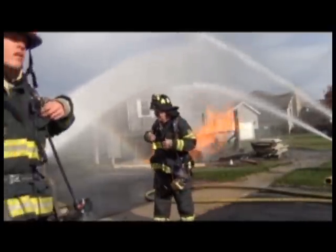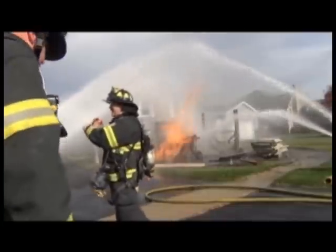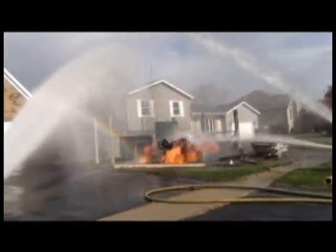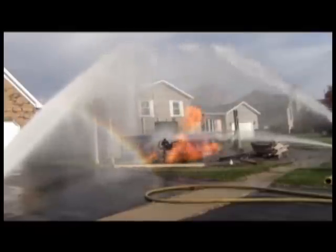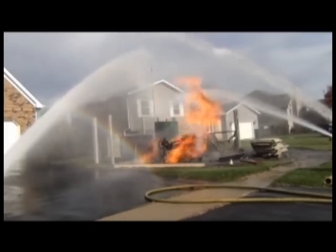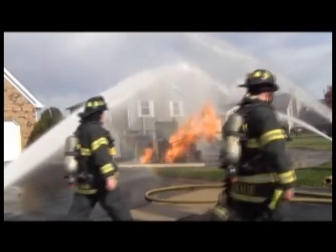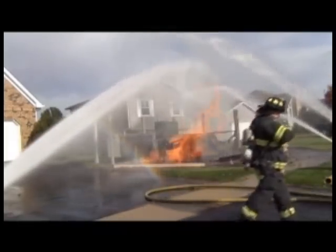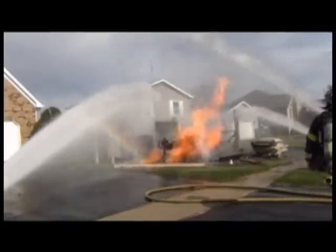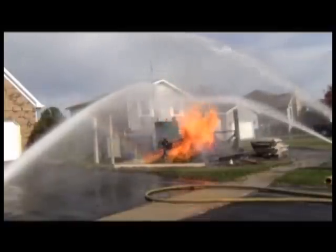Right now we're getting a game plan of attack. That's the lieutenant from Engine 3 directing as far as where we want to go at this point. But as you see, we've established an effective water curtain that's not only cooling the seat of the fire, but also cooling the home that it's located right around. And you can tell with the flow of the gas that it can come in spurts, to where it's a low-lying flame, and then all of a sudden it could hit a bubble in the gas line that would create it to rise in temperature.